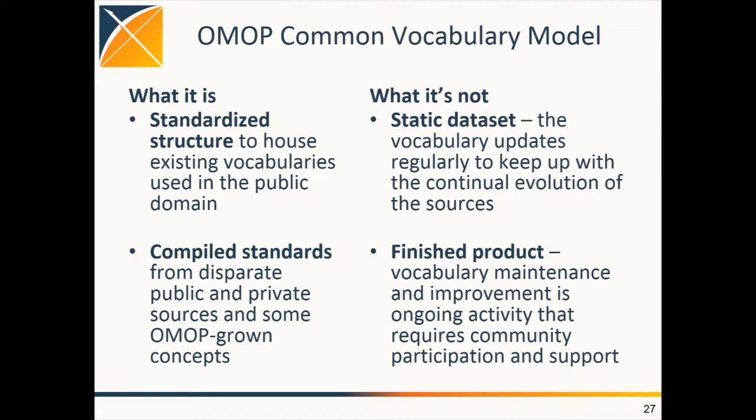It is not a static database. We update this on a regular basis, sometimes weekly, sometimes monthly, but we update it quite a bit. That's because if people have problems with it, we continuously update it. But also because it houses the vocabulary of many different countries. So the Canadian drug system is actually in this model as well. So is the German one, the Belgian one, the UK one, they're all in there.